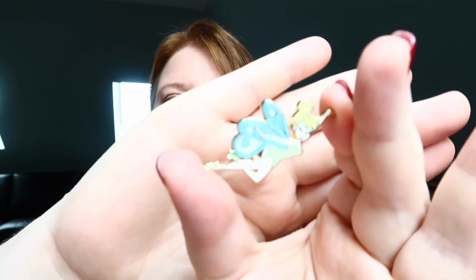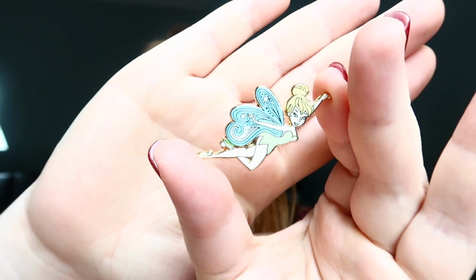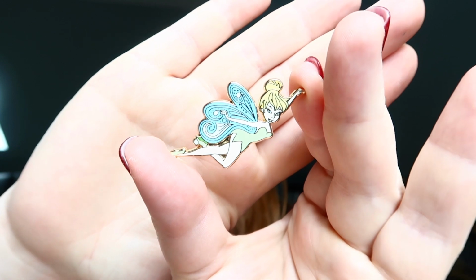So next, I have an LE of 250. And this is a D23 pin from, I believe, 2010. Let's see if we can get her to focus. She's absolutely stunning.